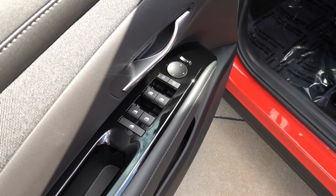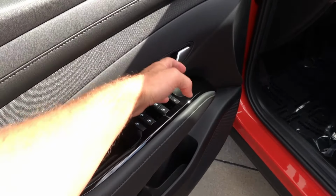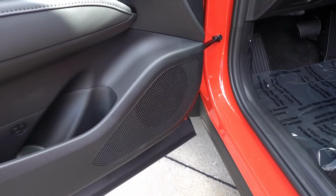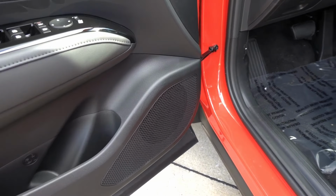Now both front windows are going to be automatic up down, power mirrors and locks. There's your silver accented door handle pull, good amount of lower door storage, and this one just has the regular 6-speaker audio system. If you want the premium audio, of course you have to go to the top limited.